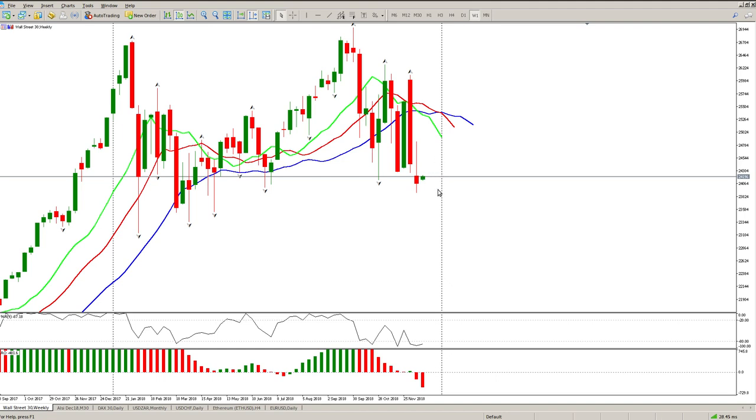So if you saw this kind of pattern at the top of a move, that would indicate that the sellers have stepped in and basically would be a top pattern of sorts. But when you see it in the context of a bottoming pattern, often if you see a green candle following it, it is confirmation of a reversal.